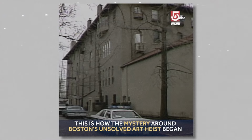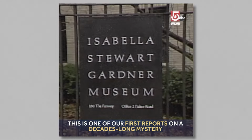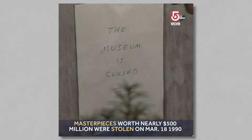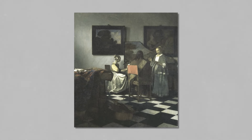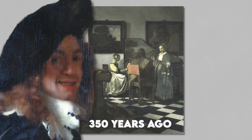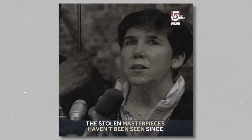Flashback to 1990. The American economy took a staggering $500 million hit due to art theft. The infamous heist that occurred on March 18th of that year is etched in history as the largest art theft ever. Thieves made away with 13 invaluable art pieces from the Isabella Stewart Gardner Museum in Boston, collectively worth a staggering $500 million. Among the stolen treasures was a painting named The Concert by Dutch artist Johannes Vermeer, created about 350 years ago. It's chilling to imagine that masterpiece now hanging on someone's wall. The magnitude of loss and shock when they discovered the world's most valuable stolen painting must have been unimaginable.